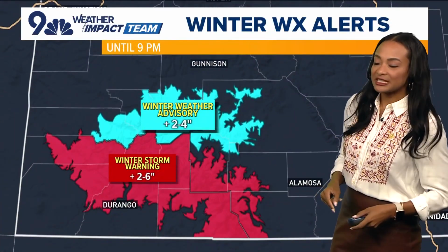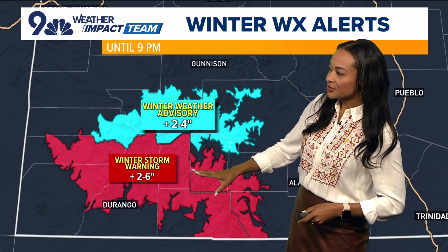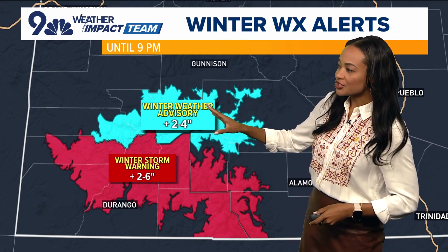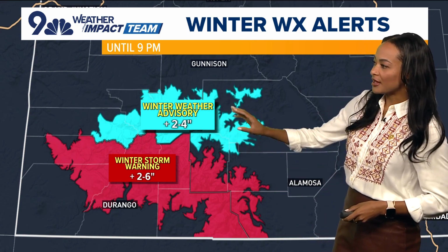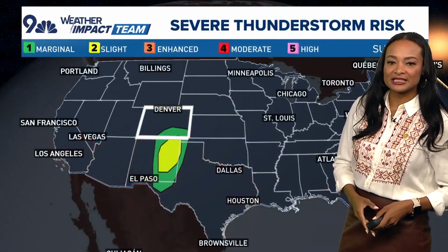Back to the southwest, we still have these winter weather alerts in effect until 9 o'clock this evening, with severe thunderstorm warnings in place for southern portions of the San Juans, northern portions of the San Juans into the La Garita Mountains. We're going to see around 2 to 4 inches of additional snowfall under winter weather advisories, and then that winter storm warning could see around 2 to 6 inches.